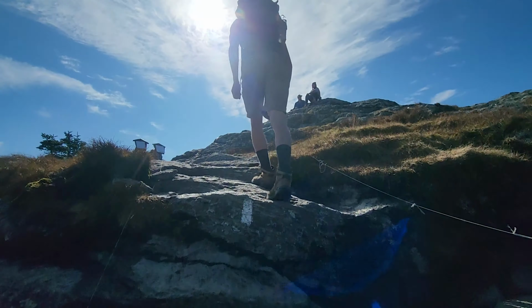The sky was beautifully blue and clear as we summited Camel's Hump at midday. The panoramic view from the true peak is absolutely breathtaking.